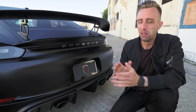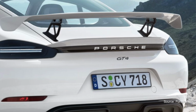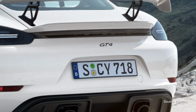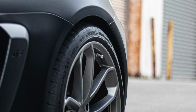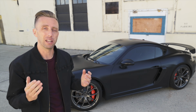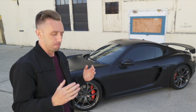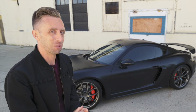One of the other small options that you can actually do to the exterior of this car is choose to get the Porsche logo in black. I stuck with the chrome for now, but I might change it up later. You can also have the GT4 logo completely removed. There were a couple options for wheels on this car. You can get the satin platinum like the ones I have, or you can get them in a satin black or even a bronze color. But I've always liked black and silver, sort of the monochromatic colors. The fact that I'm wearing anything red today is unusual.